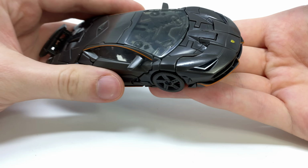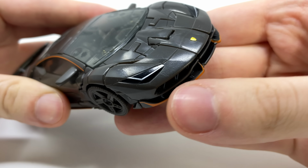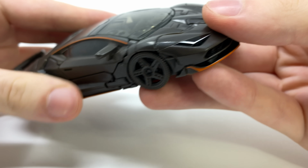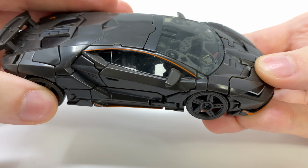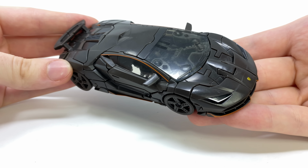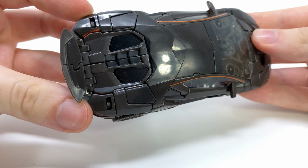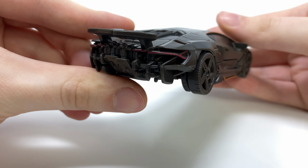As we take a look here at the details, you can see we've got the really cool looking headlights, the Lambo logo there at the front, as well as the orange trim here for this section, as well as for the side piece. I also think the nice orange detail that we have for the top of the door looks great, and the colour scheme is just way more accurate in comparison to that first version, so that's really nice to see.